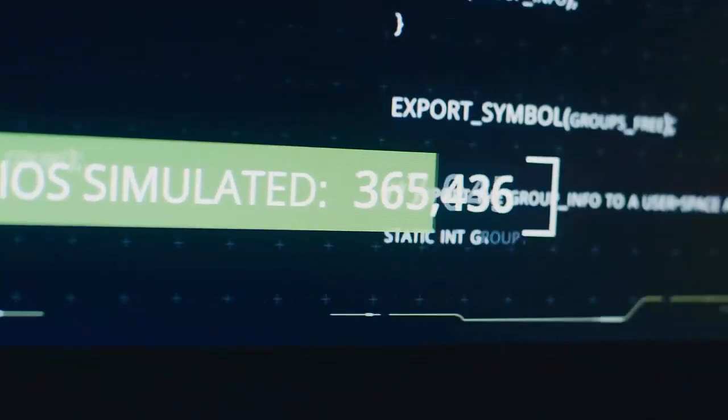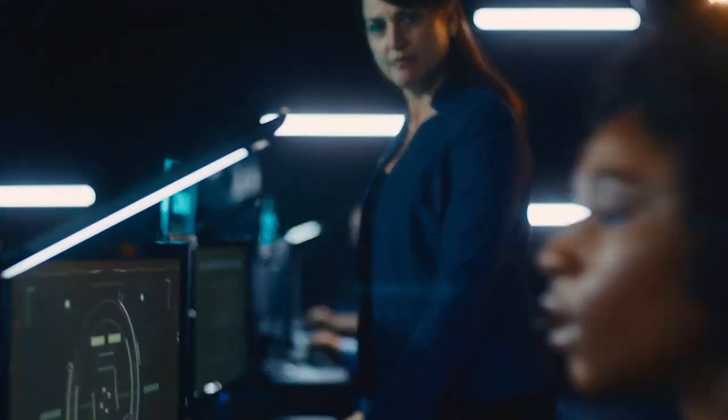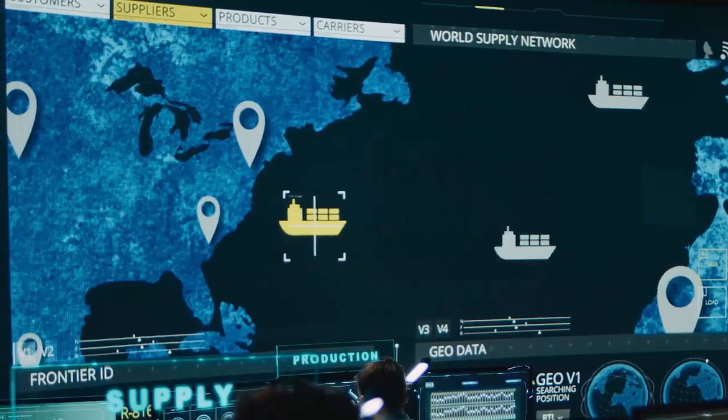Production, what can we do? Running alternative production scenarios now. Our best option is to add capacity at the Northeast plant. An overtime shift would meet demand at positive margin impact. The problem is raw material inventory is too low for additional production. Supply, if we did go into overtime, is there anything you can do to get the raw materials there in time? Scanning inventory positions in storage and in transit. I've got raw materials on their way, but 5 days out. Wait. There's material in a warehouse we could get there in 2 days if we ship by air.